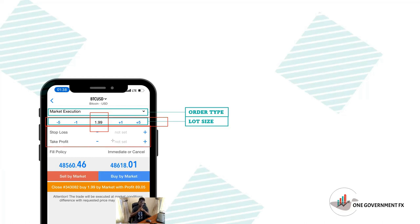So your fill policy: immediate or cancel. It means whatever you do now, it's happening right now. That's just the fill policy, how your order will be filled. The fill policy could be at a certain price, maybe later on, but here it's just right now: close right now, or take the order right now.